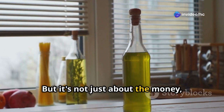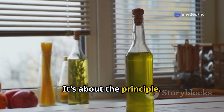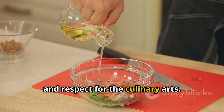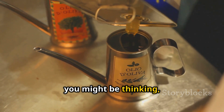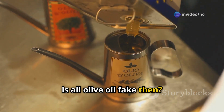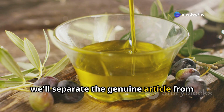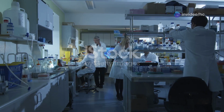But it's not just about the money, is it? It's about the principle. It's about integrity, honesty, and respect for the culinary arts. Now you might be thinking, Gordon, is all olive oil fake then? Well, hold your horses, because in the next chapter, we'll separate the genuine article from the imposters.